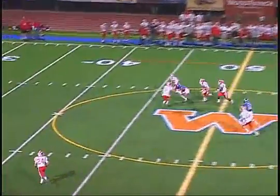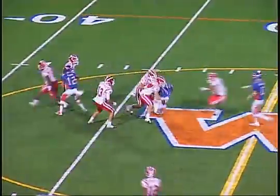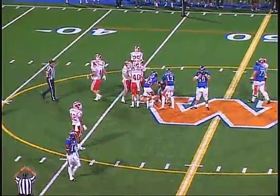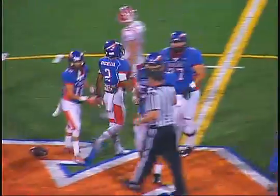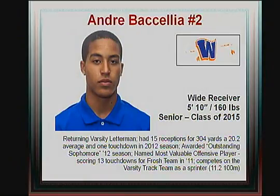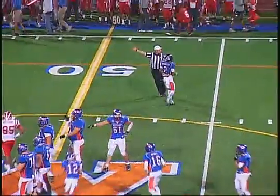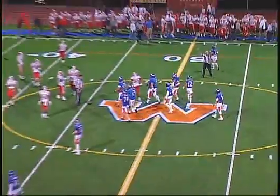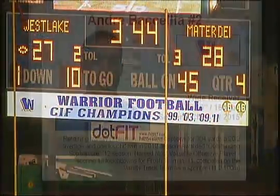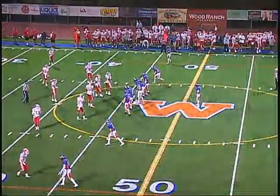It's complete. Uh-oh. Pacelli across midfield. Oh, my gosh. On a rope from Henry. Big 3rd down play. Brought down by number 3. On a pass to the 5'10", 160-pound senior Andre Pacelli, who is verbally committed to the University of Washington. A huge play. All right, we'll see if they decide to go to some run game now.